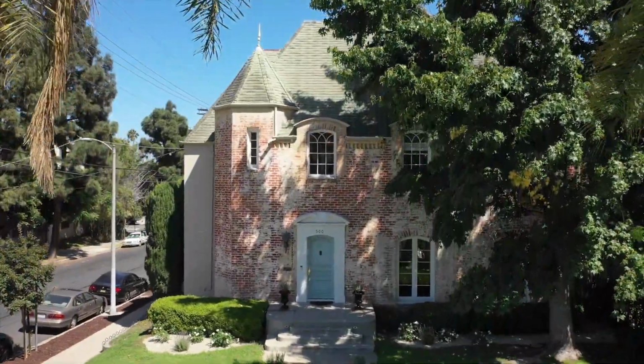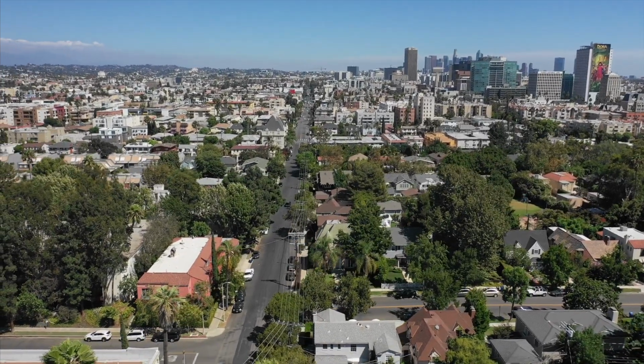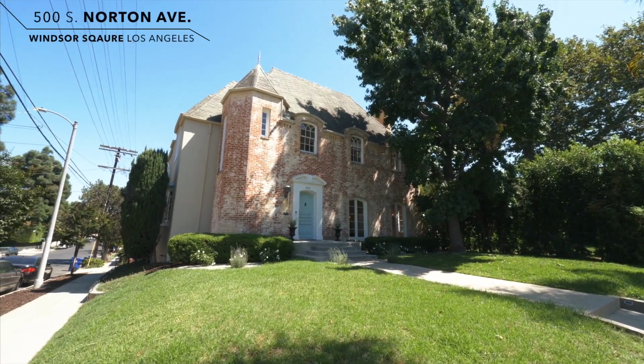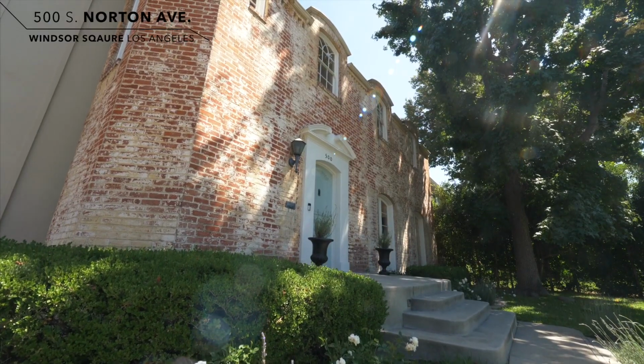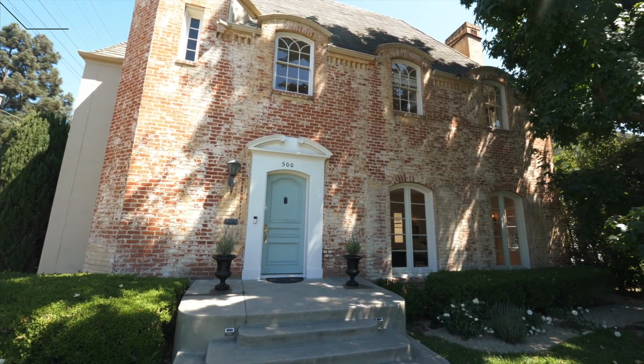The Windsor Square neighborhood itself was planned as an homage to Old World Europe. Built in 1936, 500 South Norton is an exceptional incarnation of this European dream. Having been lovingly restored, it truly feels like it belongs in the French countryside.